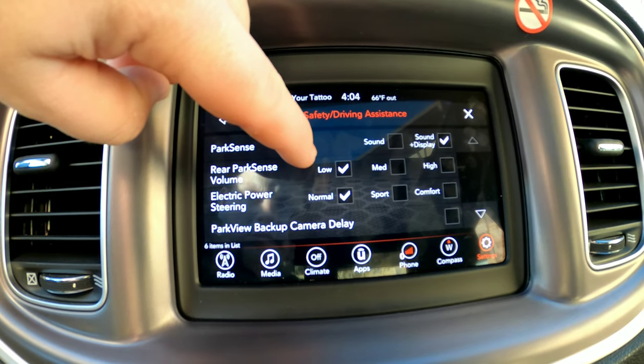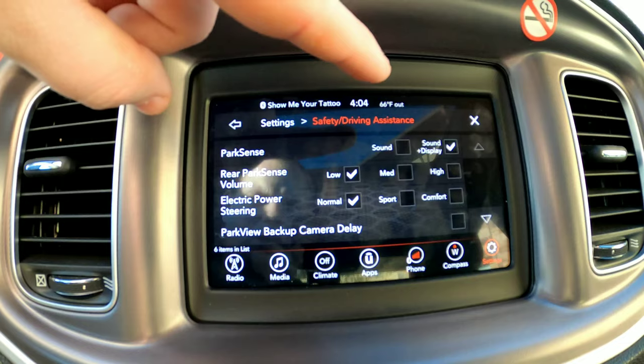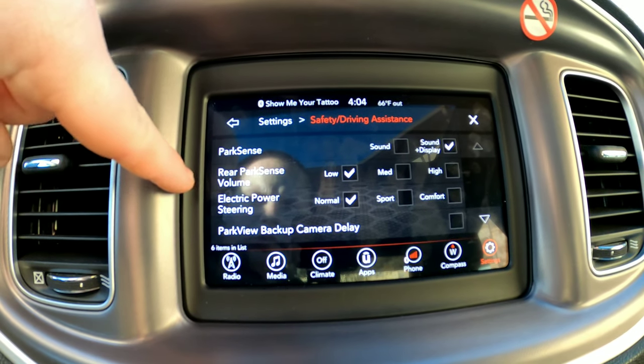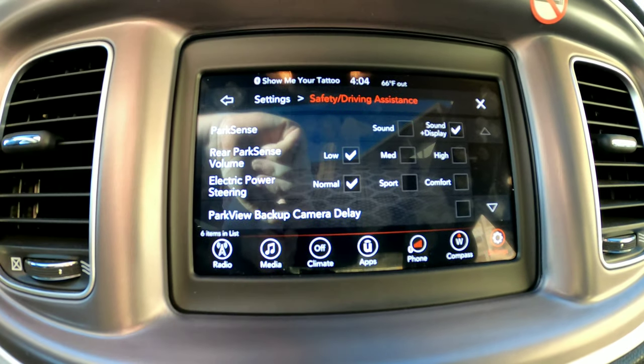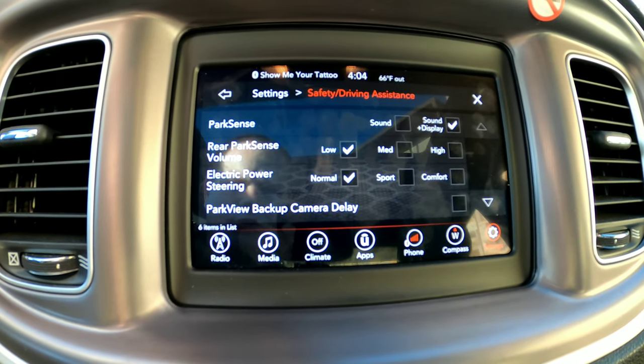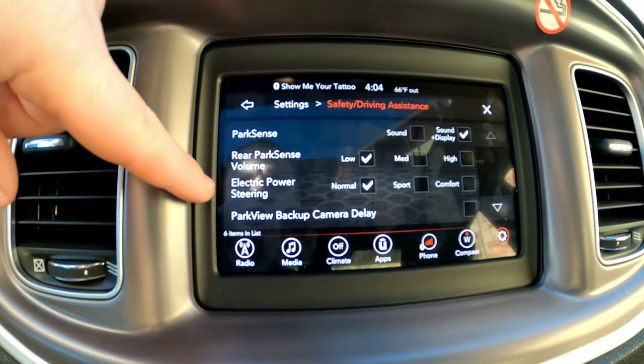Can I click on it? There we go. It gives you the park sense, its sound and display. Rear park sense volume: low, medium, or high. I think it was on medium when I got the car, but I do not like the sound. It's rather annoying, so I put it on low.